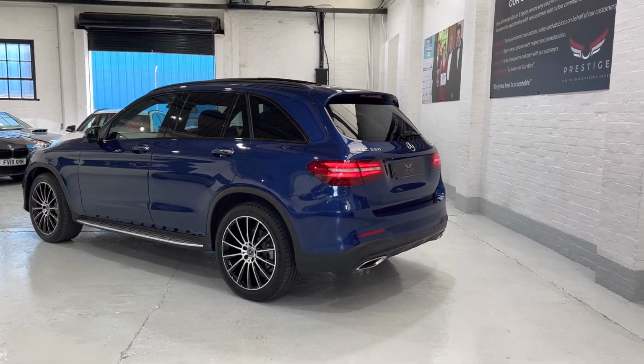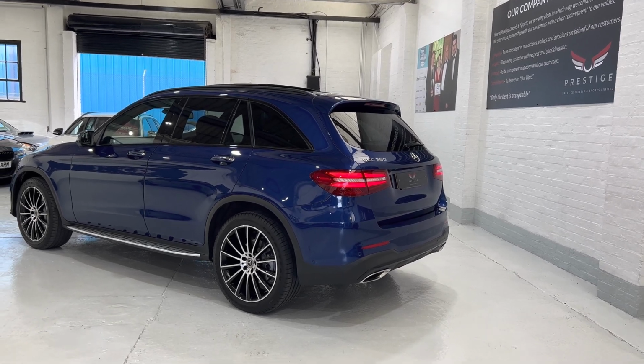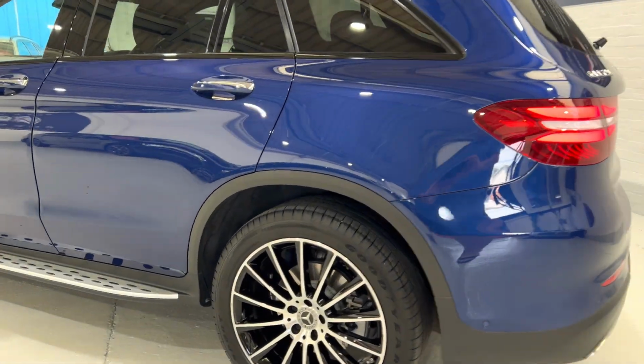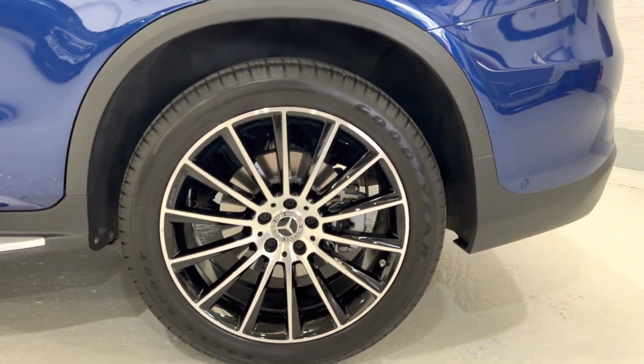Obviously there's 2 keys of the car. The MOT was done in end of March as well. So back to the car. Now I can concentrate a bit more.